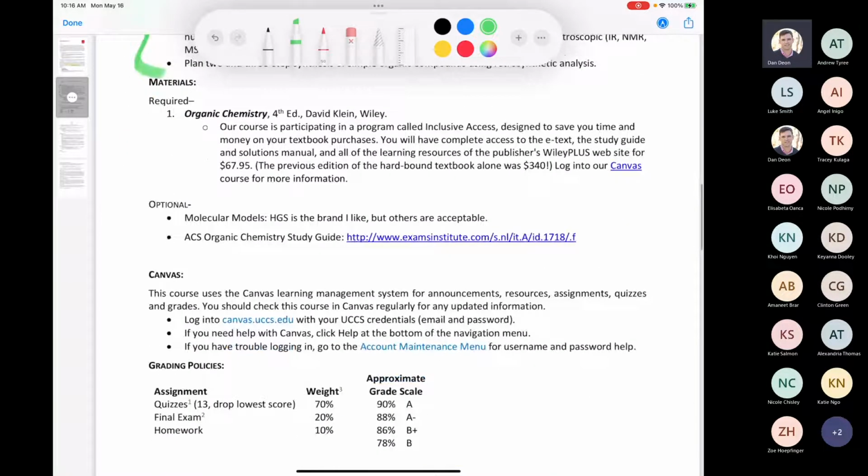Our textbook is the most popular organic chemistry textbook in America. It's the 4th edition of Organic Chemistry, written by David Klein, and we participate in a program called Inclusive Access. And so if you're enrolled in the course, what that means is that you already have access to the textbook. You do not, however, have access to the solutions manual. You have to pay an additional $15 for the solutions manual. So, I think that's the price. So $15 for the solutions manual. And the solutions manual is not just suggested.